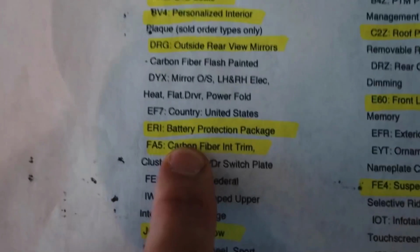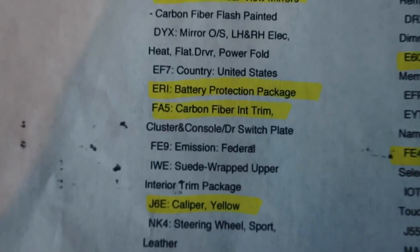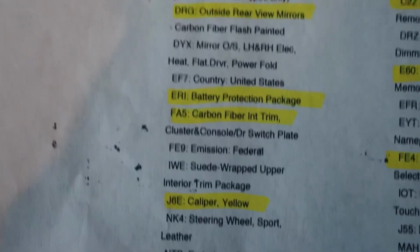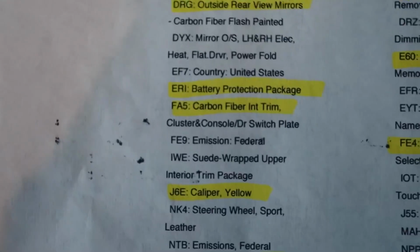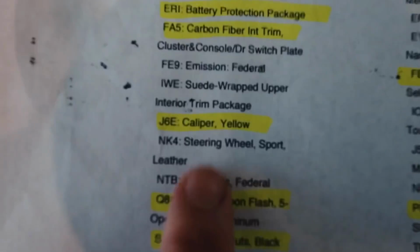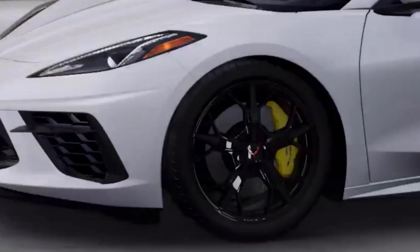We're going to do the battery protection package. Not exactly sure why I'm doing that because this is a daily driver, but in case we get a bunch of snow or whatever, I can have both my cars in the garage on a battery protection package. So carbon fiber interior trim, absolutely, that was a no-brainer for me. I was doing that regardless. Yellow calipers, yes, yellow calipers.